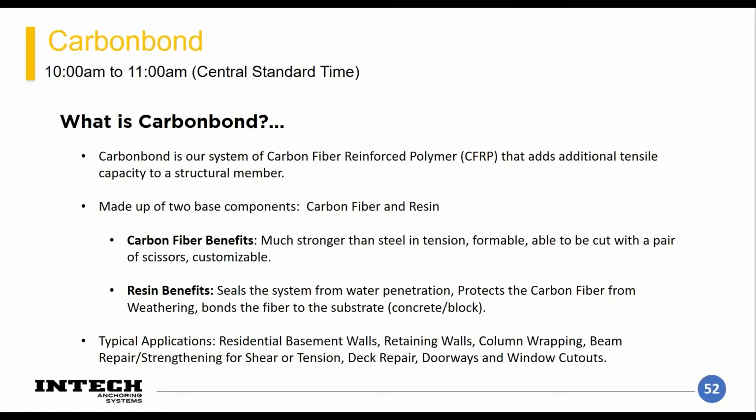So for carbon fiber specifically, it's very strong in tension, and it's quite a bit stronger than steel, usually 4 to 5 times at least. Additionally, carbon fiber is a fabric. You can mold it, you can form it, you can custom fit it around something and customize it. And then carbon fiber, it doesn't do so well in shear, so you can actually cut it with sharp scissors, which makes it pretty easy to manage and cut something custom.